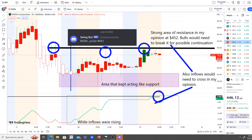And now you're seeing this other chart, which I shared today in the pre-market. And I stated, you could see the same line there. And I put the swing bot notification there at around the 444 area. It was already opening up from yesterday to today at 449. And I talked about that purple area, the area that kept on acting like support.